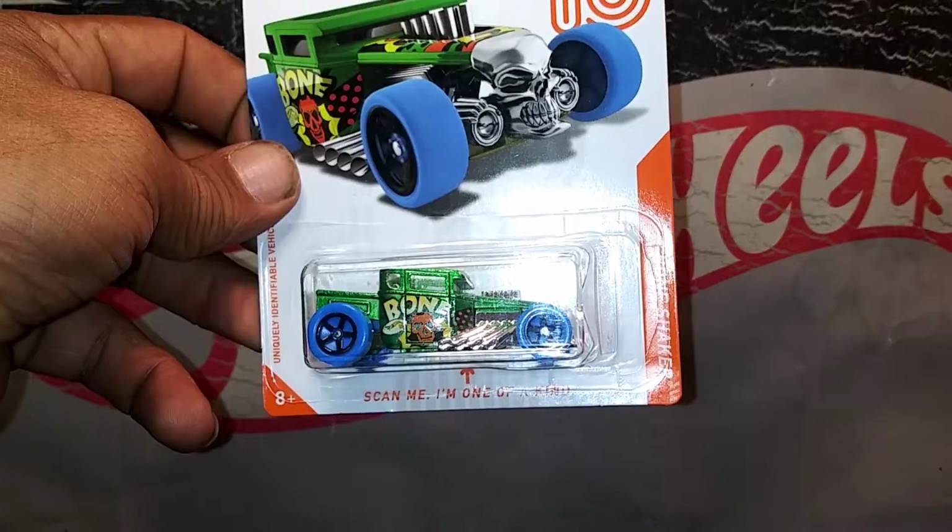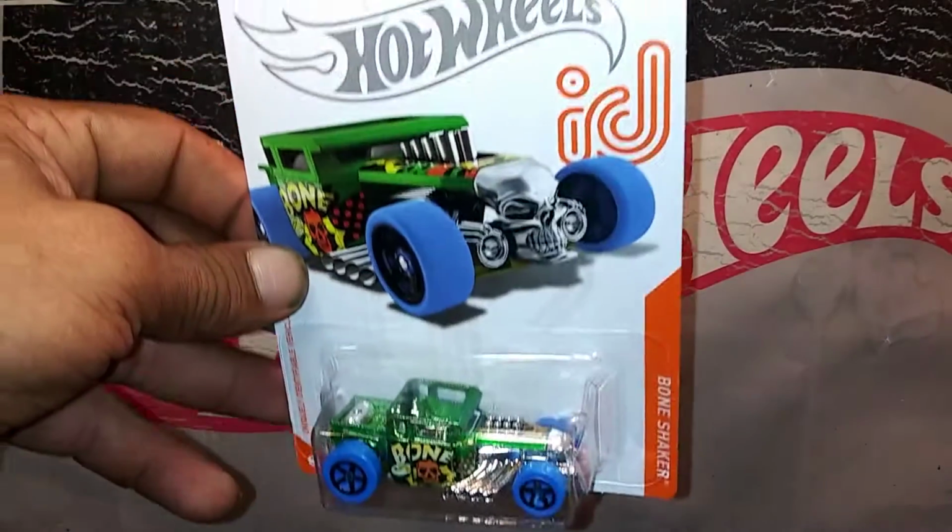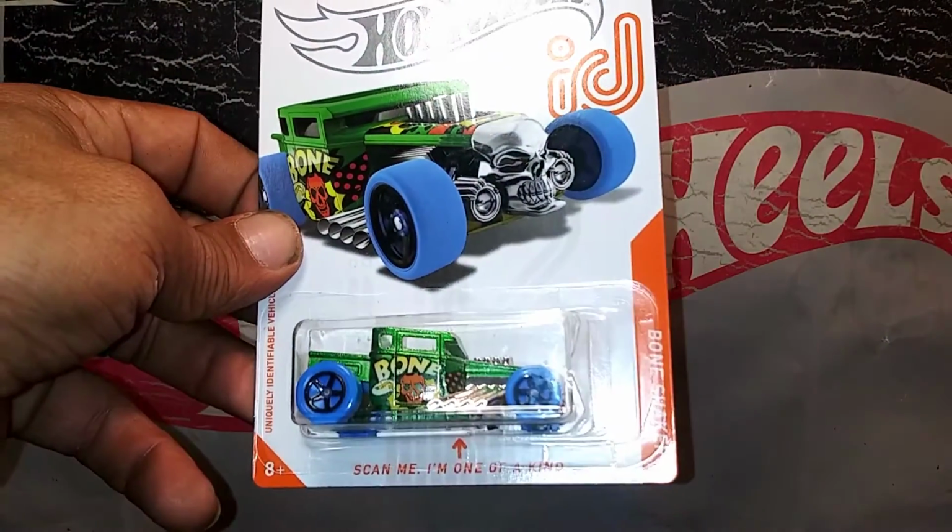Anyways, tell me what you think. How many of these IDs have you found so far? If you found the Bone Shaker or not.